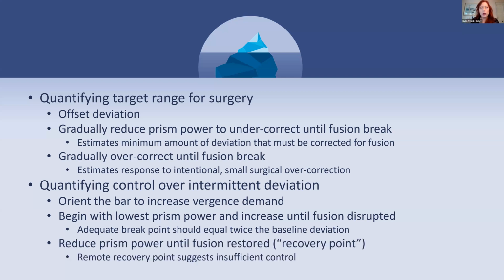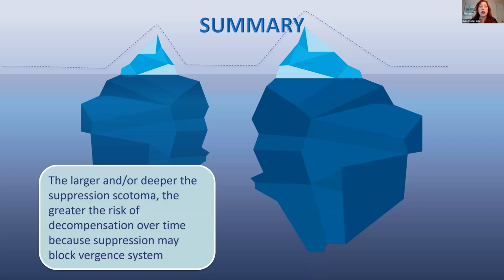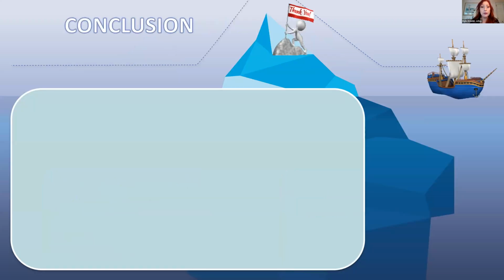And it's also important to take the other step where you reduce the power of the prism until fusion is restored. This is the recovery point, and a remote recovery point compared to the break point also suggests insufficient control over the intermittent deviation. So to summarize, the larger and/or deeper the suppression scotoma, the greater the risk of decompensation over time, because suppression may be blocking the vergence system. And motor fusion test results may predict both early and late post-op sensory and motor results.